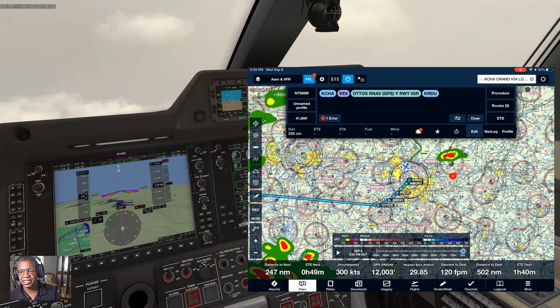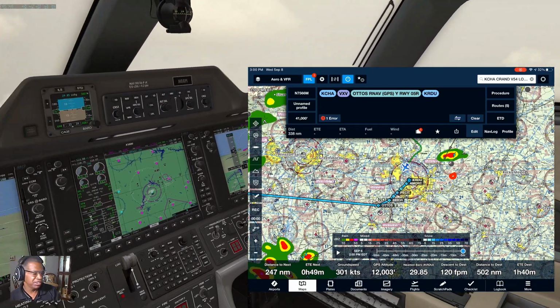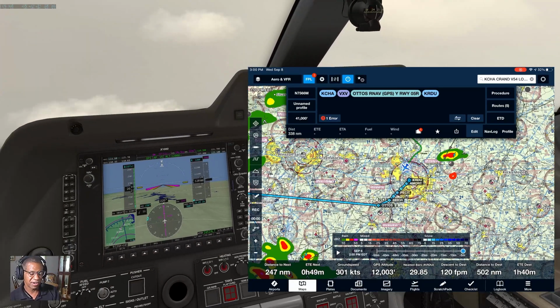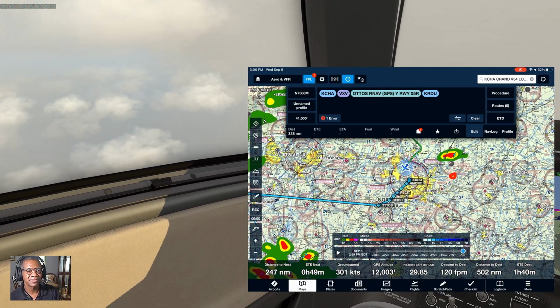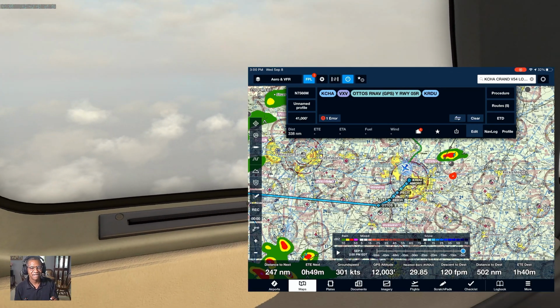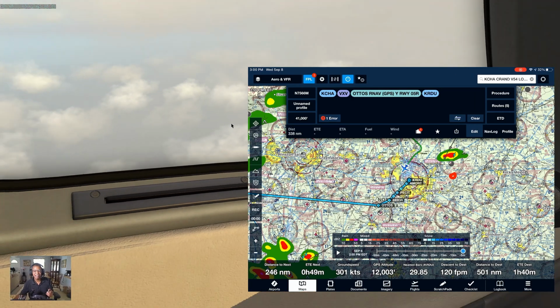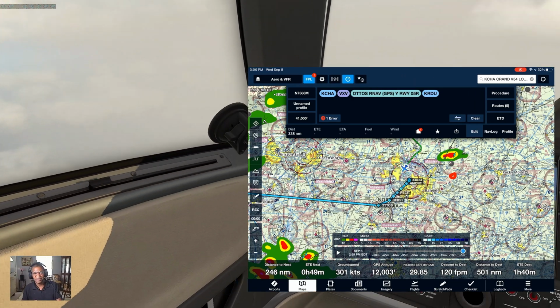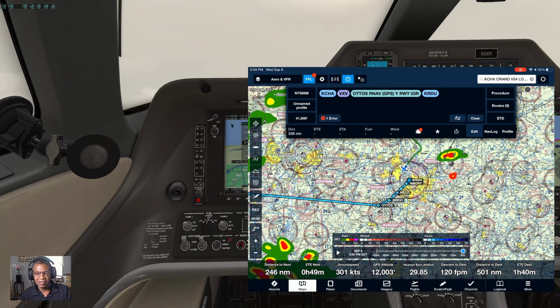Now, if it was a clear day, I might be able to look out this window and see RDU. Actually, it'd be out this window. But the cloud layer is too thick. All right.